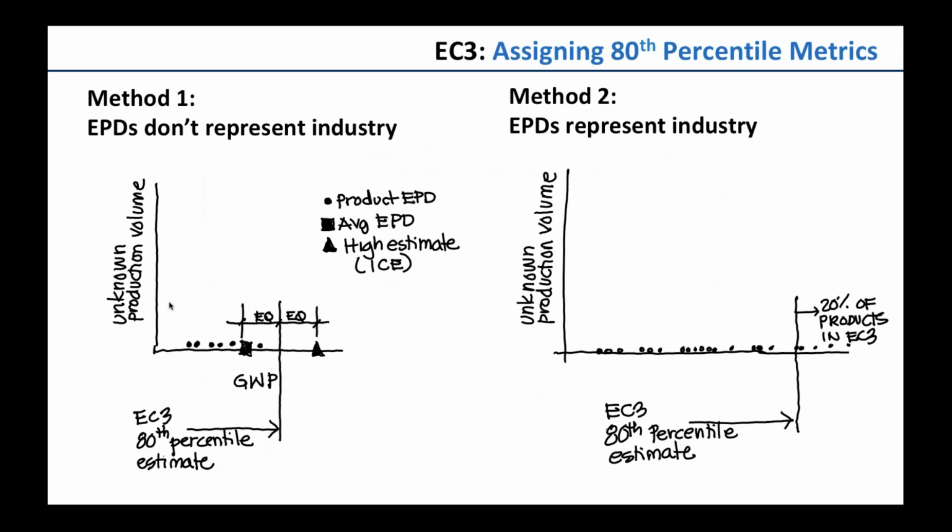And in fact, what we have in EC3 is data that only tells us the embodied carbon. We have no idea of what the production volume is. So we need to figure out ways to approximate this, quote, 80th percentile, or this high limit that we're using. We have two ways in which we're doing it. One, when we think the EPDs represent the entire industry, and they're something like carpet, where we have lots of EPDs for most of the manufacturers, then we're assuming that all the production is the same volume, and we just take 20% of the market and clip it off based on the data in EC3.